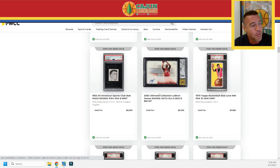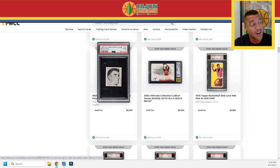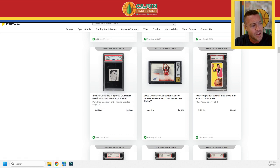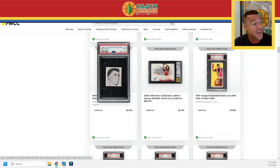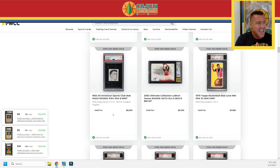We got a LeBron Upper Deck Ultimate Collection BGS 8, 10 for the auto, does 6,300. Bob Pettit, a baller. Great haircut. Looks sort of like me. Probably a little bit taller. Probably a little more on his resume than I have. 6,900, PSA 9. This is a 1955 All-American Sports Club PSA 9. 1955 card in a PSA 9 slab.